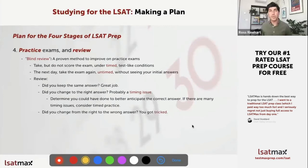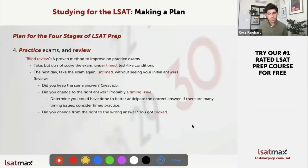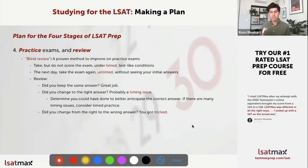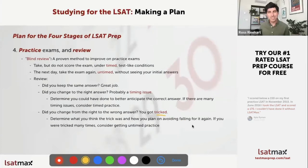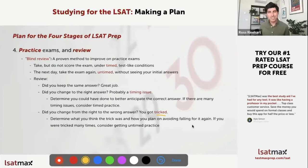Sometimes what happens is we get it right the first time, and then get it wrong on the second time, which means that after we spent more time with the question, we got tricked by it. Determine in that case what tricked you and how you plan to avoid falling for that trick again. If you got tricked many times on a test that you're reviewing, consider getting more on-time practice to reinforce your understanding of the material.